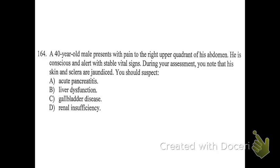164. A 40-year-old male presents with pain to the right upper quadrant of his abdomen. He is conscious and alert with stable vital signs. During your assessment, you note that his skin and sclera are jaundiced. What should you suspect?